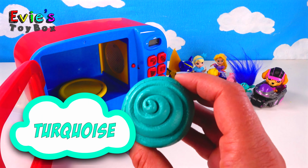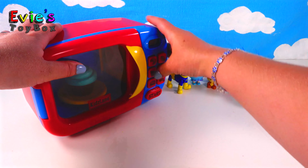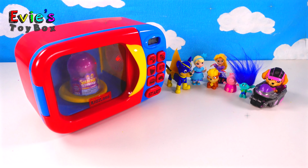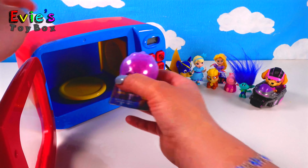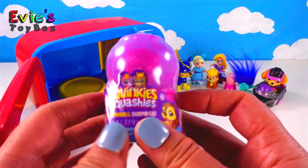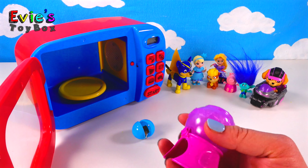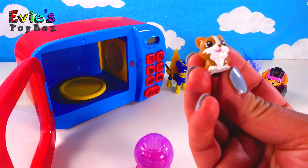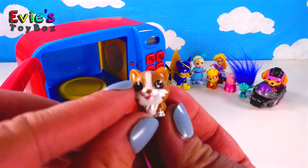Last is our turquoise cupcake. Look, we have a squinky squishy gumball surprise. Let's open it up and see what we got. In this blue gumball, there's a little kitty. This kitty is brown and white.